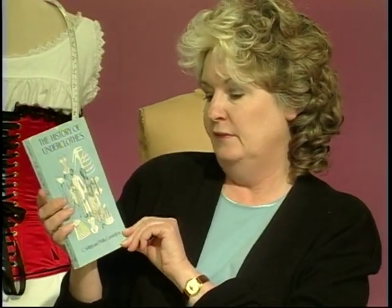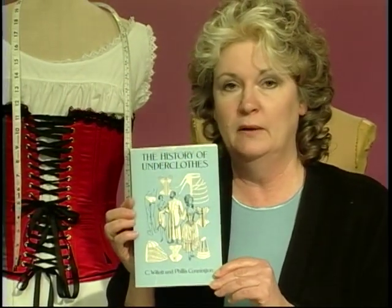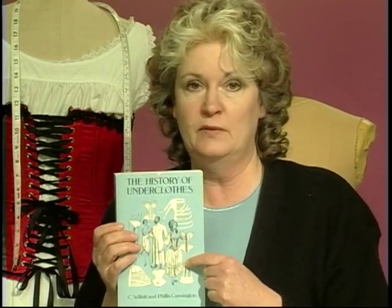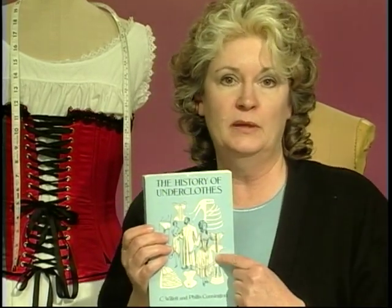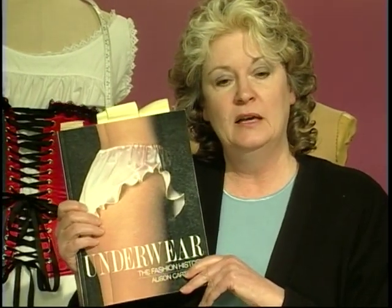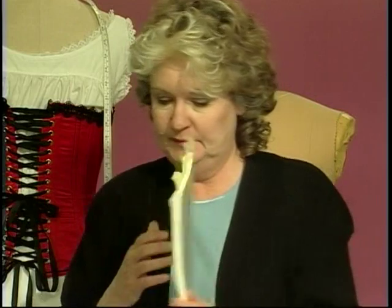Here's the History of Underclothes by C. Willett and Phyllis Cunnington. This is one of the first and still a really great book. They focus on underwear, men and women, so that's very interesting. And they show a lot of pictures of existing garments, real garments, not just drawings. Underwear, The Fashion History by Allison Carter. This is an entertaining book, and it has a lot on corsets, but mainly it's a fashion history, and it comes all the way to the present day.